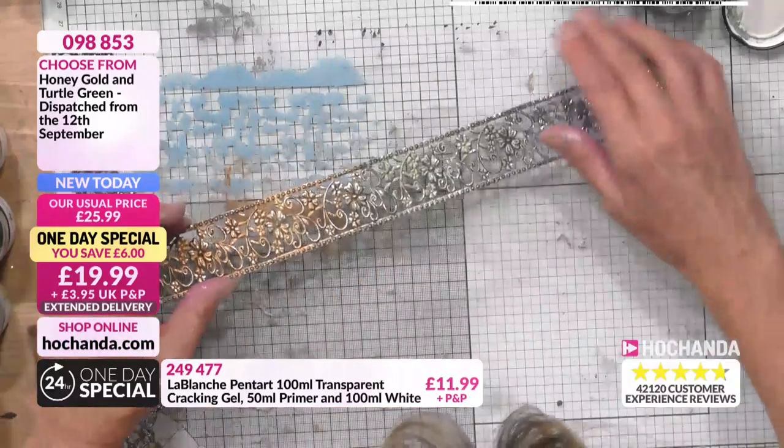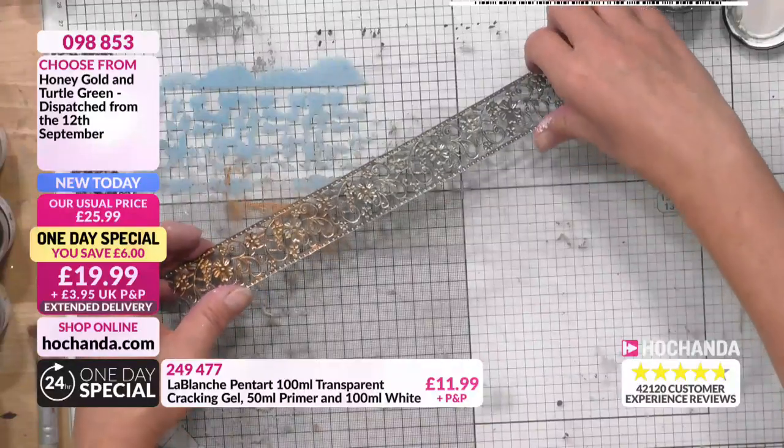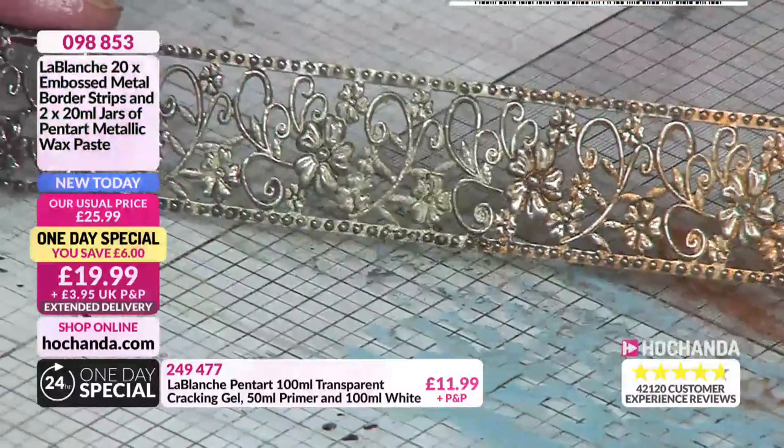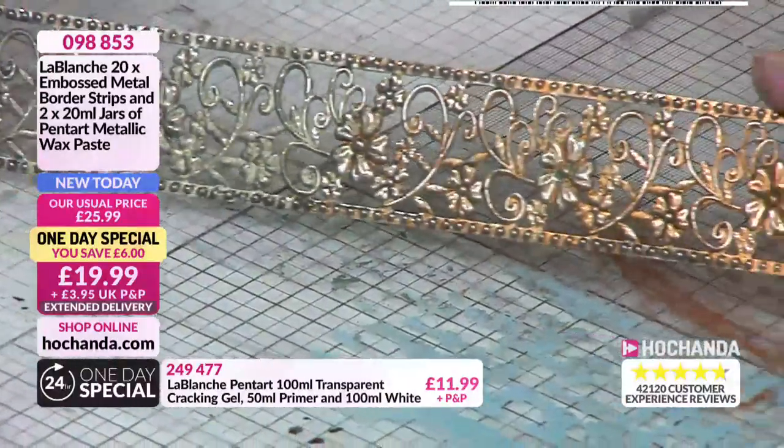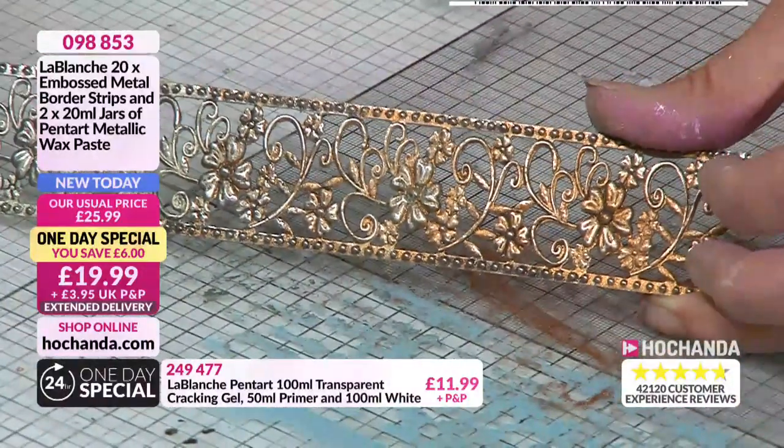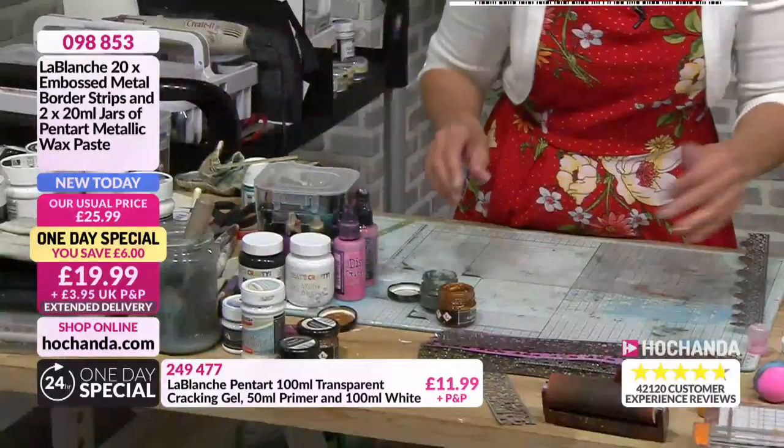Look at that. Doesn't that just look fabulous? That colour. Isn't that just gorgeous? So ornate. And look at that. Isn't it nice? Beautiful. Leave it to dry, then you can buff it up, of course.